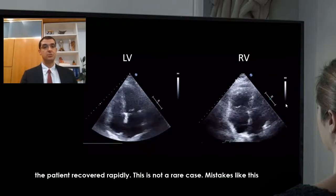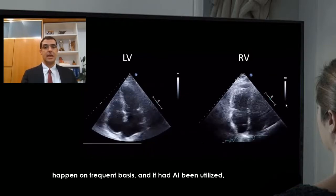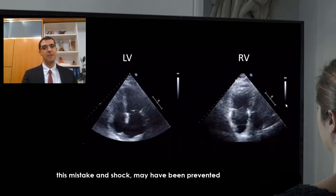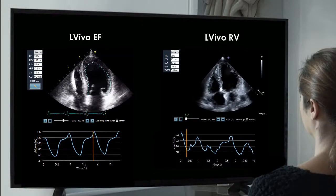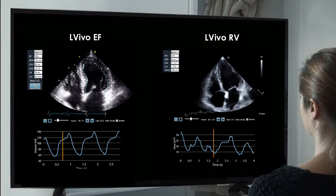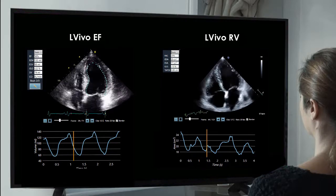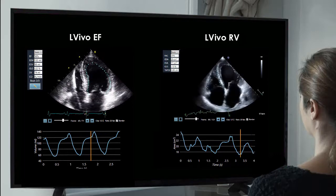Now, this is not a rare case. Mistakes like this happen on a frequent basis, and had AI been utilized, this mistake and shock may have been prevented. This was an excellent example of how the use of DIA's automated LVivo EF and LVivo RV for both left and right heart analysis may have affected the patient's treatment by starting early treatment of pulmonary embolism and preventing the patient's shock.